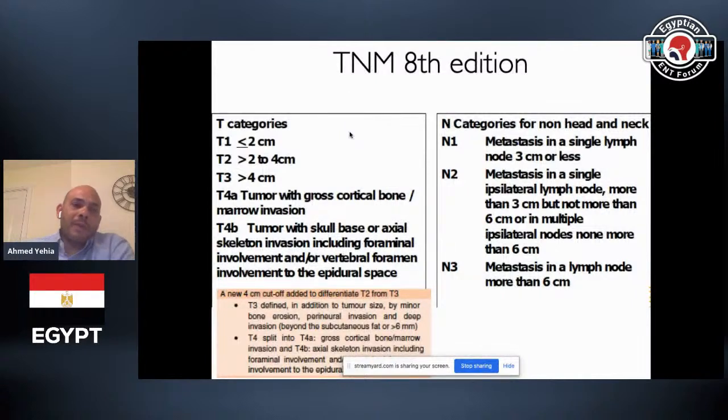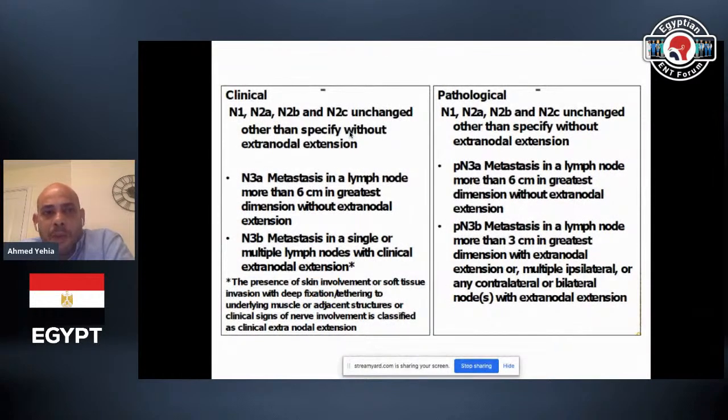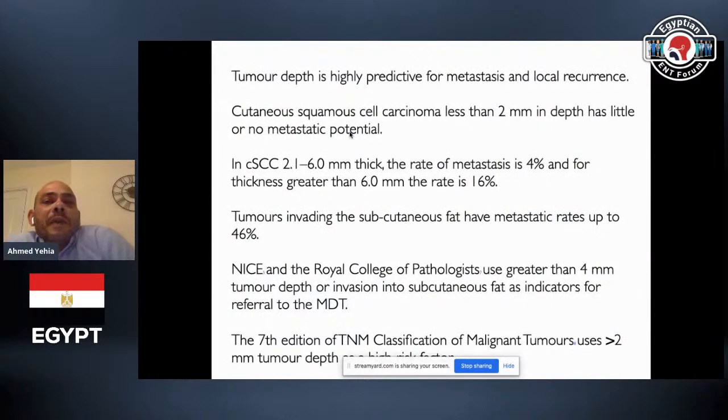This is a new change in the T classification, which is changed to less than 2, 2 to 4, and more than 4, then 4A and 4B. Also there is a change in the nodes, N3A and N3B, without extranodal extension or with clinical extranodal extension. Tumor depth is predictive for metastasis and local recurrence. Cutaneous squamous cell carcinoma less than 2 millimeters in depth has little or no metastatic potential. If the thickness increases from 2 to 6 millimeters, the metastasis rate increases to 4%. More than 6 millimeters, the rate increases to 16%. Tumor involving the subcutaneous fat, metastasis rates are up to 46%.